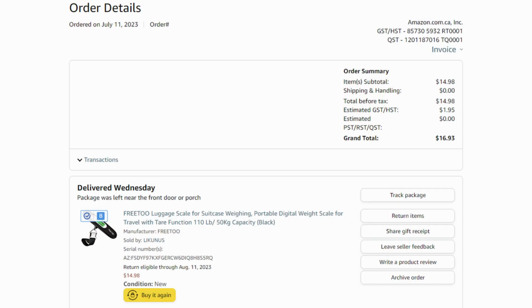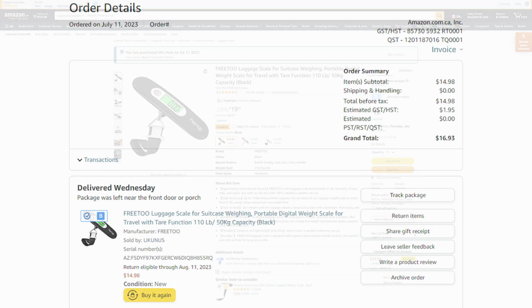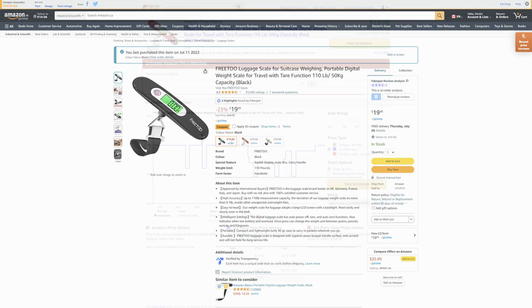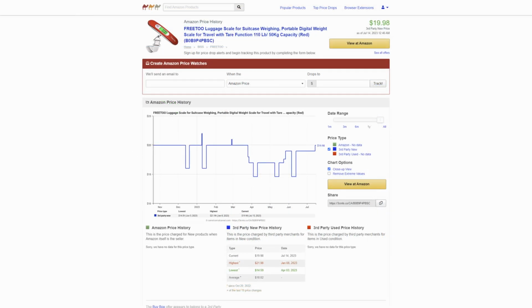A few small things that I also picked up. I got a nice little portable luggage scale because, again, I'm going on this trip, and it will be very handy to have a scale to be able to measure my suitcase and figure out how many things I have to move from the suitcase to my backpack in order to not get charged a lot of ridiculous money. I picked this thing up for about $15, $14.98 before tax. It's regularly about $20. This was also an all-time low, and with that I saved about $5.